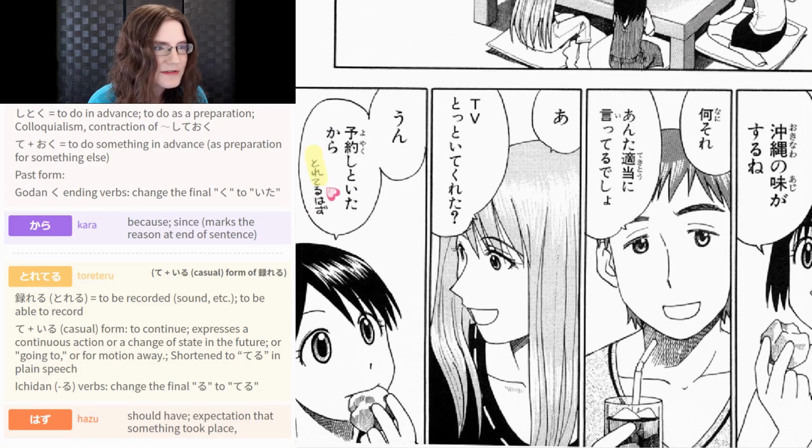Next, we have this toreteru hazu. So this toreteru is the teiru form of toreru, which is to be recorded or to be able to record. And that is an ichidan ru ending verb. So there would normally be a ru right here, but that is getting swapped out with this teru to make that the gerund form, the ing form. You're doing that. It's recording. And then hazu is should.